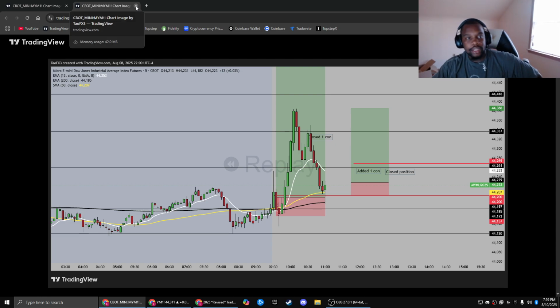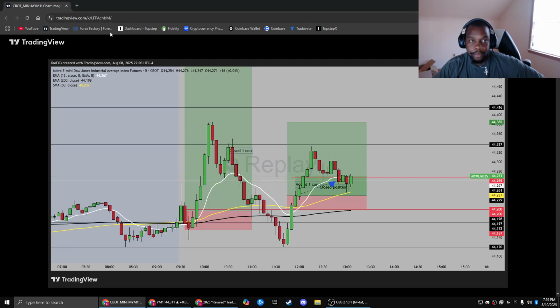Then I took another trade pretty late in the day, but I liked it because, again, it gave a double bottom. On the 15 minute, this was a double bottom. Like perfect double bottom, as you can see. So I drew this out. This was a double bottom. I don't normally take trades this late, but I liked it.